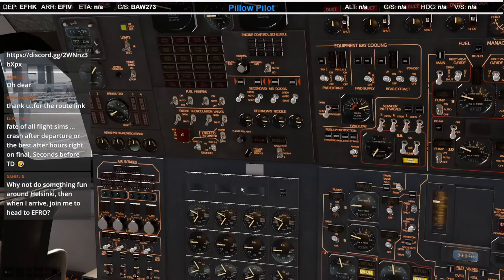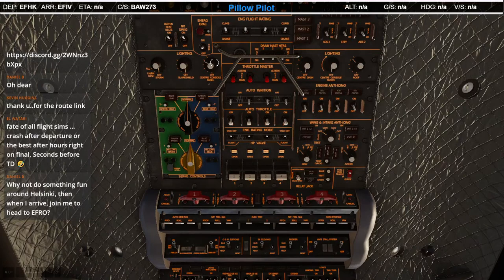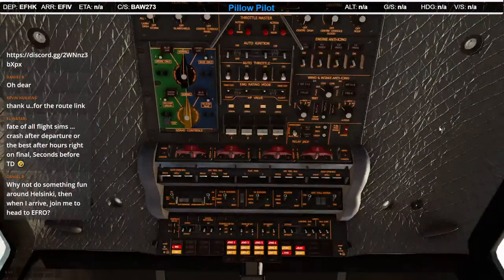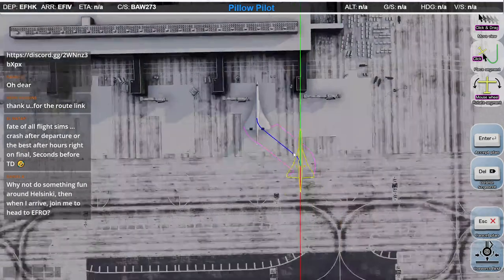Good. That's that bit done. So, now that's up and running. Whilst we wait for these INS to align, we'll get our pushback prepared.